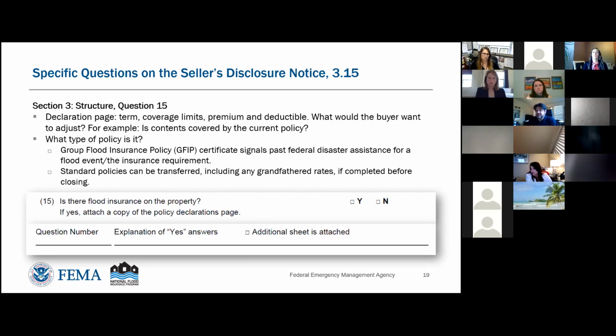And what that basically does is it limits the annual incremental increase that is experienced when you're transitioning from a PRP to a standard flood insurance policy. If you come in full risk rate, that glide path will be drastically higher than if you come in with an existing policy already in place. It also tells you, the declaration page will tell you if it's a group flood insurance policy, if it's a PRP, if it's a standard flood insurance policy. All those are really important because it will give you the rating mechanism on there.